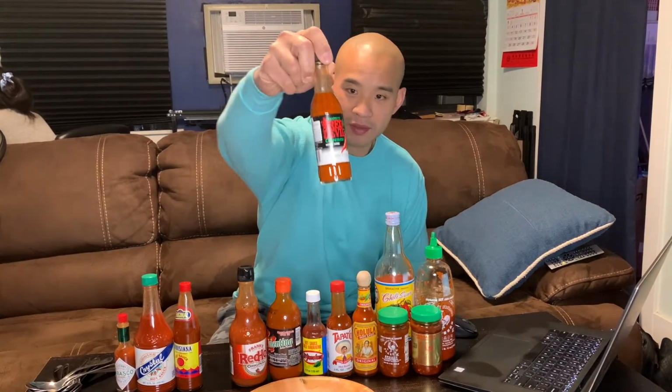Next, we have Trappey's Red Devil. Ingredients: distilled vinegar, aged cayenne peppers, salt, guar gum, xanthan gum, and ascorbic acid to preserve freshness, it says. I'm going to get a new spoon here.